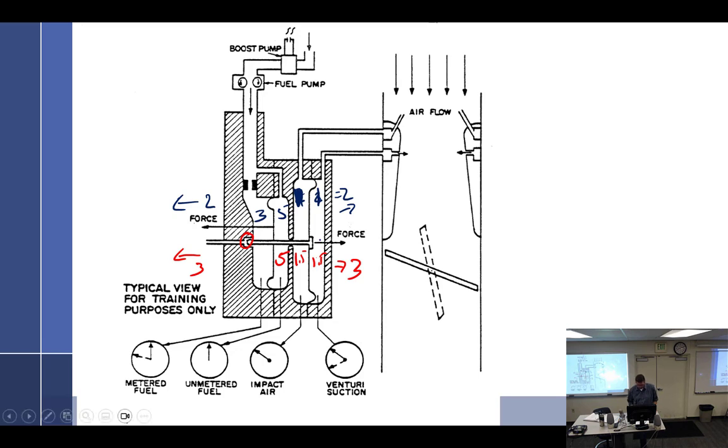What can we deduce from this? What happens if the metering jet is removed? That's some good questions. Just think about this. What happens if we remove that metering jet? Pressure would go unmetered on the entire left side. Sorry, we take out that metering jet. I don't want a metering jet.